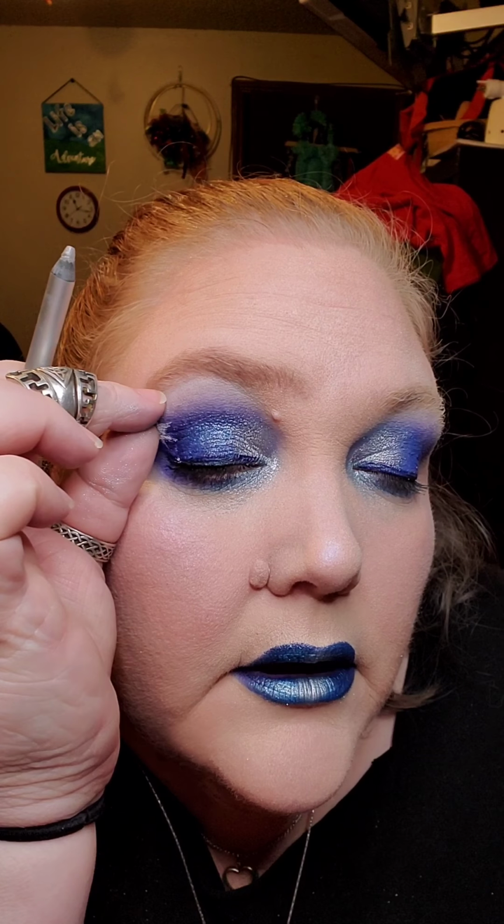See if this will work. Oh, really? Oh my god. Literally the entire tip of what I just sharpened came right off on my eye. So that clearly didn't help me at all. Because now, if I try to draw with it, it's not sharp anymore. Okay.